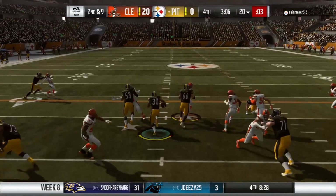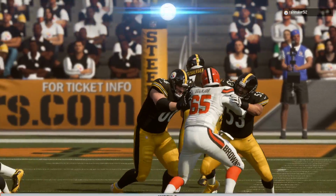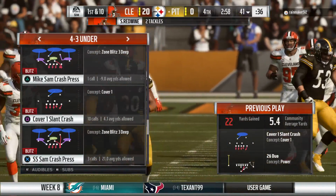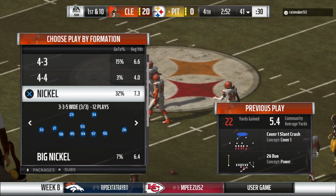Connor. And they're going to get this beyond the 40 before he's taken down. That good for 22 and a first down. We'll definitely see some open running lanes, and he's taking advantage of it right now, but that shouldn't be a surprise. Defense has the lead. They're playing for the pass first.